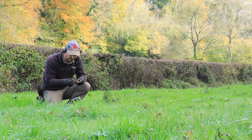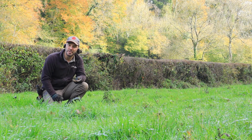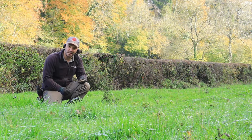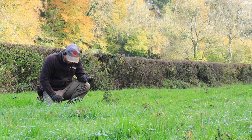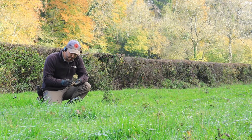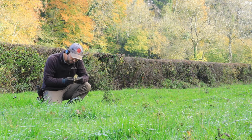But it was super deep. It was coming up at about 66 on the DS2, and I did think to myself, I've not dug a 66 yet, but it was a very clean sort of sounding target. And yeah, I dug it, and it turned out to be this 1 penny, which is really, really deep. I'd say it was about 8 inches deep. So that's probably why it was obscuring the signal a little bit.